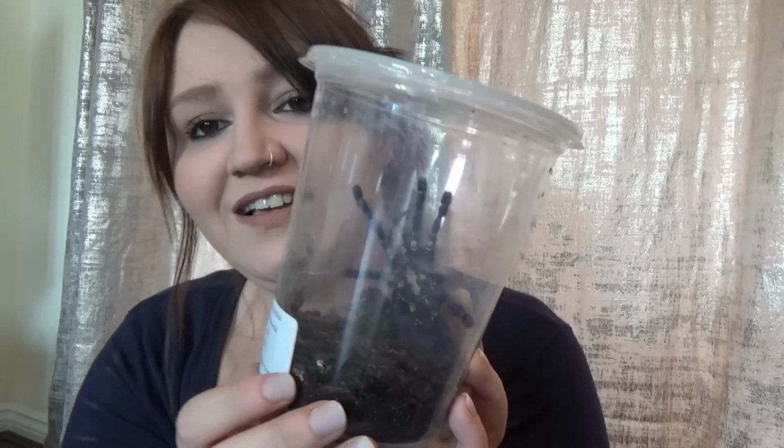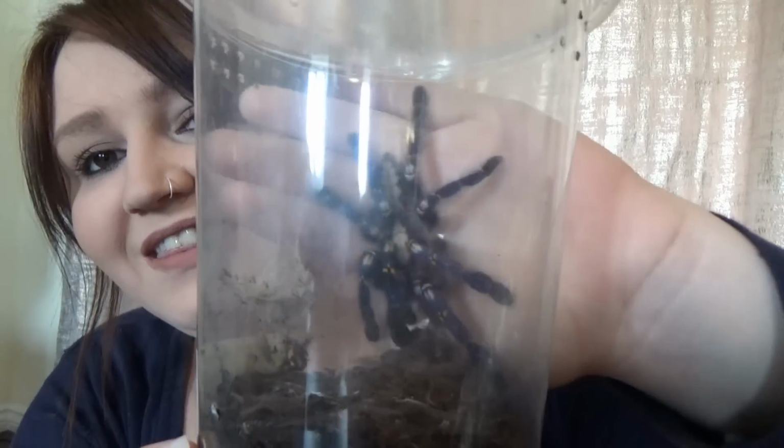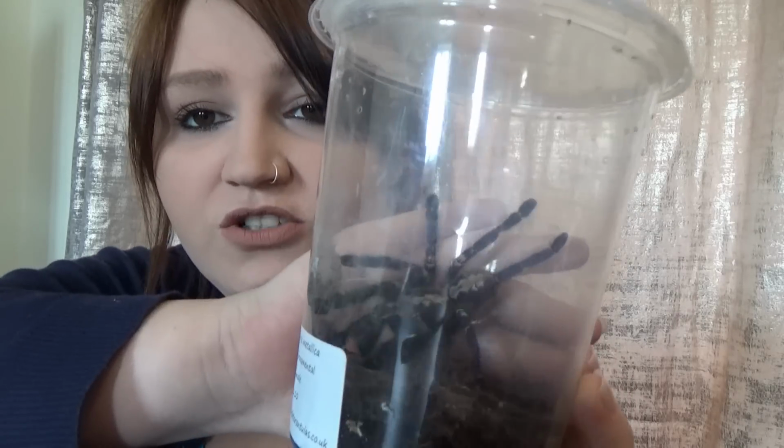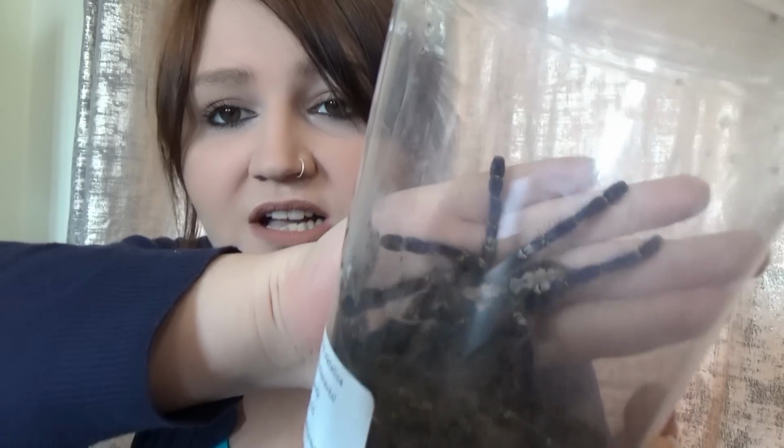So here you can probably see this is a beautiful Poecilotheria metallica female. Oh my God, I have a mature male. They obviously saw that I was looking for a female, and wow. I mean, honestly, she's incredible. I'll get some close-ups of her. She was £110. Sorry, she's not liking the light very much. Sorry, girl. She was £110. She's a nice size, and I will get you some close-ups in a bit.